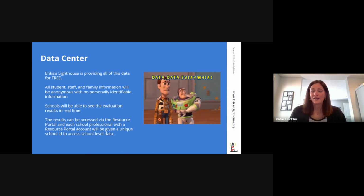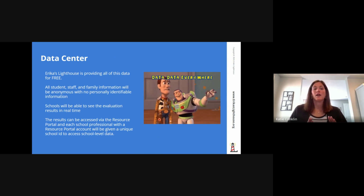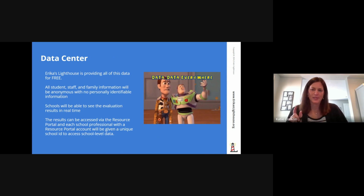We are providing, like everything else that we do, all of this data for free. All student, staff, and family information will be anonymous. We will not be able to identify any personal information, and you will be able to see the results in real time. There's a little bit of a delay, but in general, it's in real time.